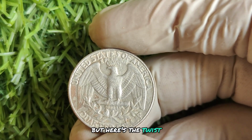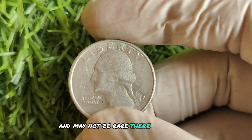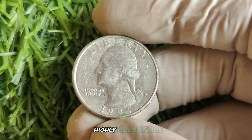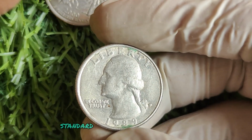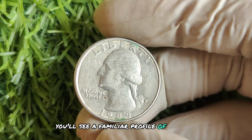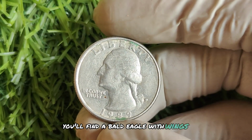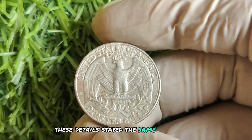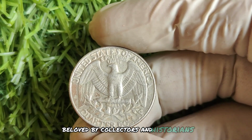But here's the twist. While most of these coins were made for circulation and may not be rare, there are special versions and errors that can make certain 1989 quarters highly collectible. So, what should you know about the 1989 P quarter's standard features? On the obverse or front, you'll see a familiar profile of George Washington, and on the reverse side, you'll find a bald eagle with wings spread, a symbol of American strength. These details stayed the same for decades, creating a legacy design beloved by collectors and historians.